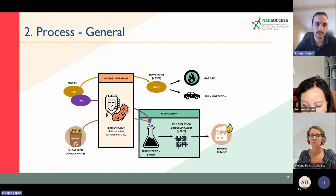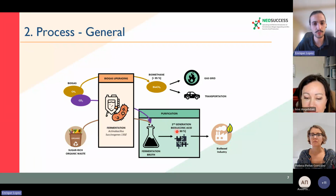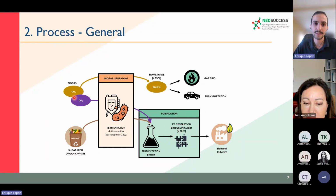So basically, thanks to our tiny hero or main character here, which is Actinobacillus, we managed to ferment the sugar inside and produce succinic, eliminating the CO2 from the biogas. So we take out the CO2, leaving basically biomethane, and we transform this into succinic.